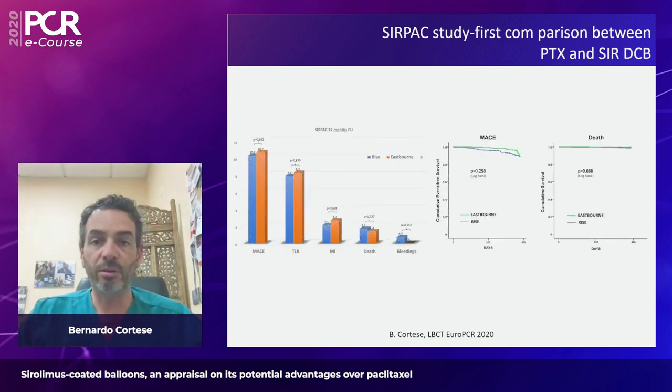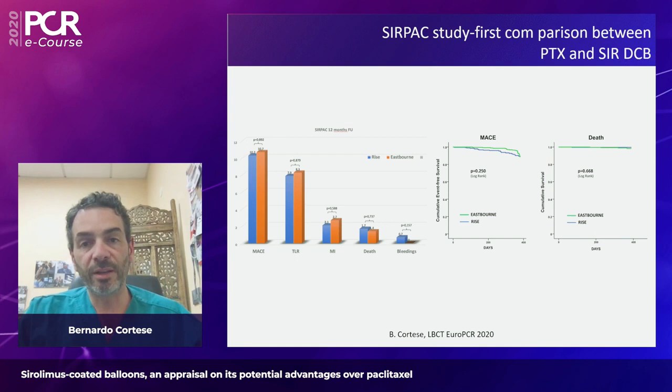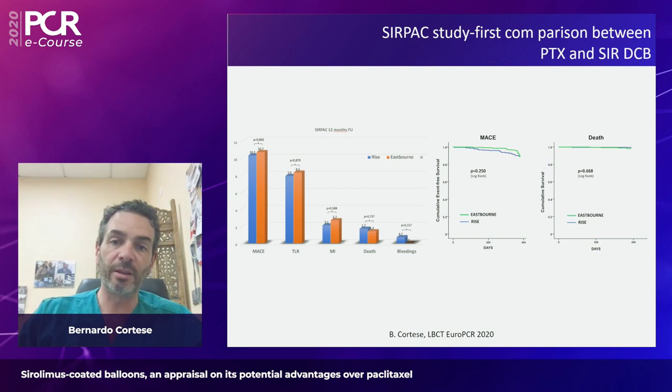And the very big news about this device and the comparison with paclitaxel is the SIRPAC study, which I will be presenting during this virtual EuroPCR as a late-breaking trial. This is an indirect comparison between the EASTBOURNE 1-year registry data that I showed you before and the DCB RISE study with Elutax SV. And you can see here by propensity matching that there is no significant difference in terms of clinical follow-up after 1 year between sirolimus and one of the best-in-class paclitaxel-coated balloons.